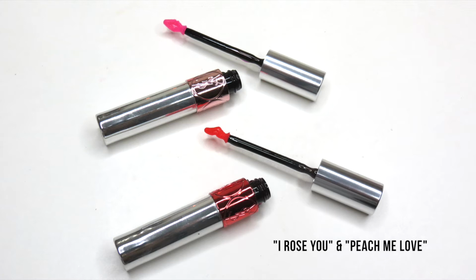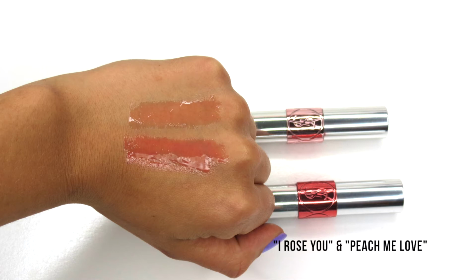So this one is a lighter pink one in the color I Rose You. Then I have another one which is a peachier one in Peach Me Love. The color stays on your lips for a long time. It really does stain them, but because they're oils, they're so hydrating.